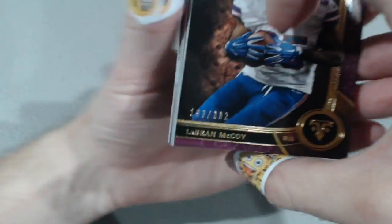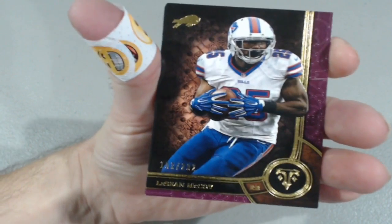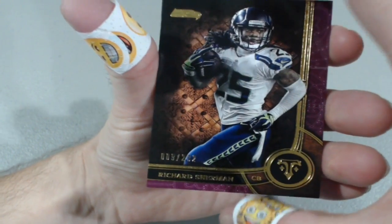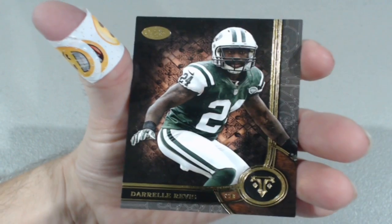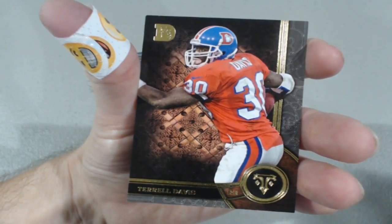All right, let's see how we can pull. See if we can start this set off right. We did well in the last set. 193 of 232 on a Shady for the Bills. Kangle, 93. And then Sherman, 9 of 232 for Seattle. Michael Eric, 226. And then we get our three base. Rivas Peninsula, Matt Forte for the Bears, and TD for the Niners.